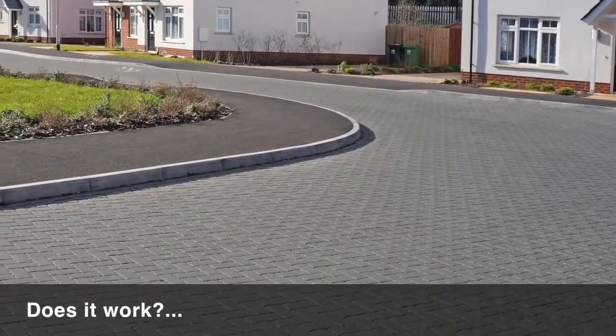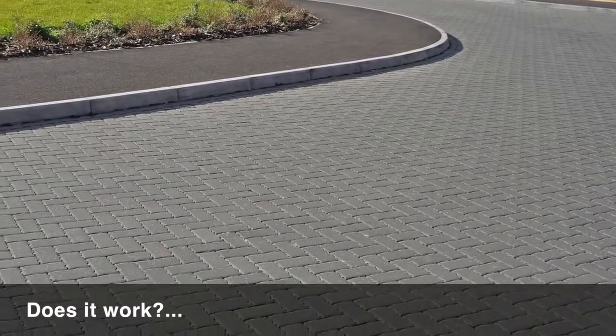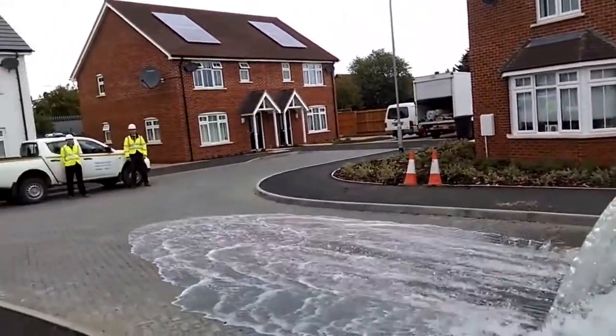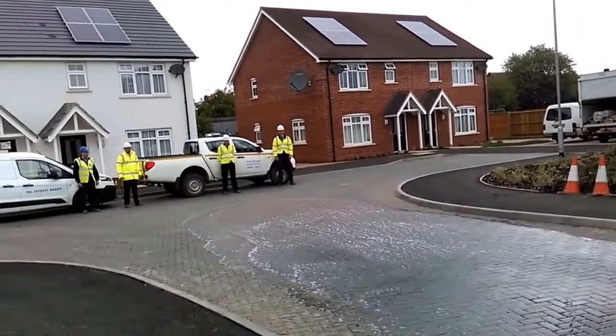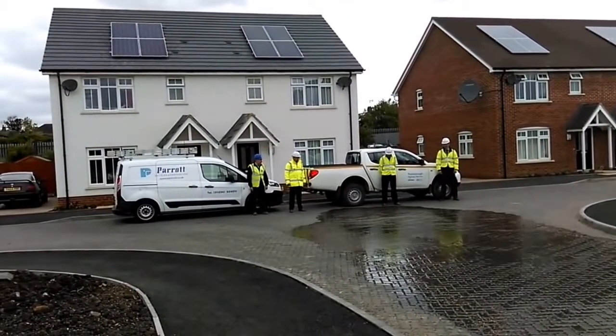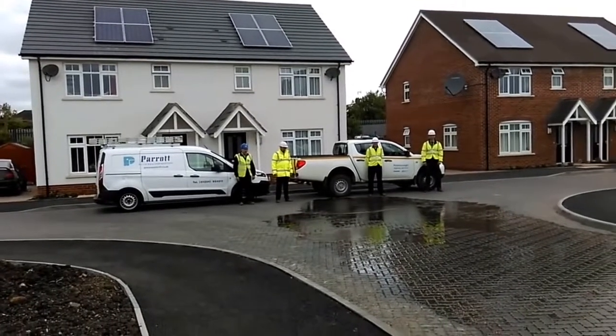So let's see it in action. Does it work? As you'll see next, there's some stuff going on under the ground that's working with the paving stones that are on the surface.